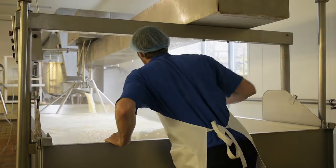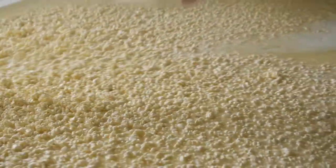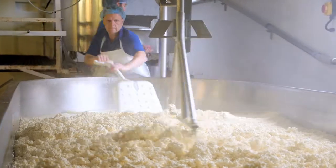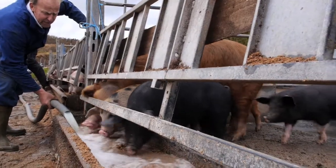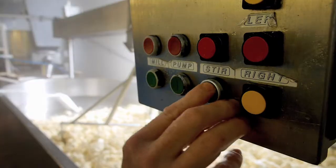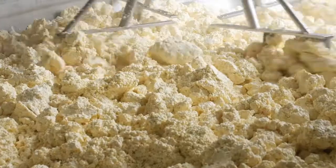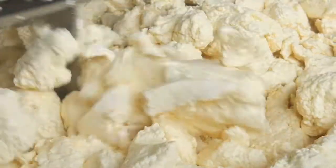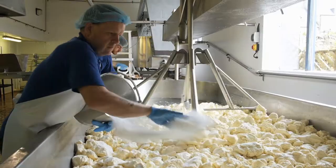So it then runs off into the cooling table, the second vat, where all the whey is pumped away and we feed it back to the pigs. So all the whey has been removed. It's now started cheddar. This is how we make Isle of Mull.